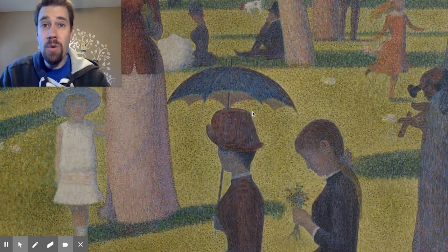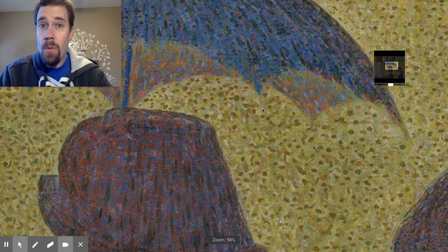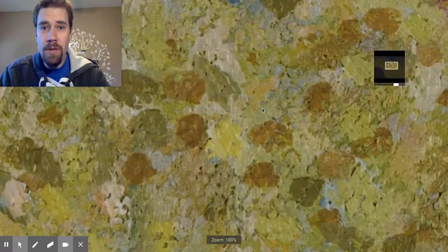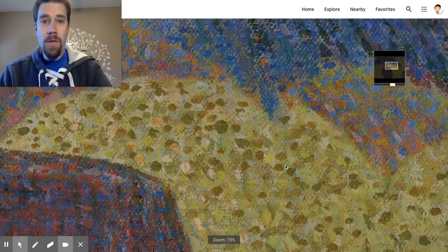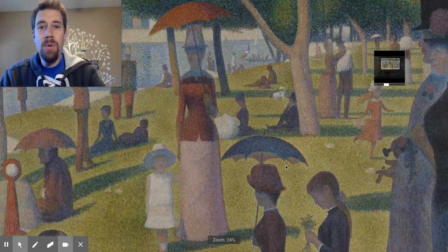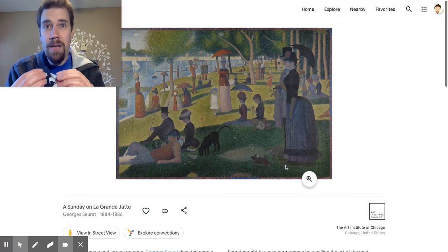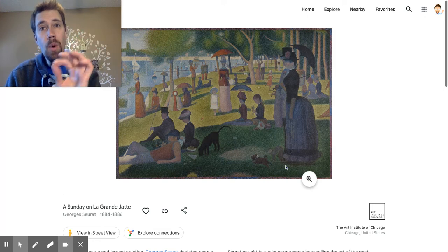This is a painting by Georges Seurat called Sunday Afternoon on the Island of La Grande Jatte. Georges Seurat painted with dots of color. If you zoom in all the way on this painting, you'll see that there are just spots of color everywhere. But then when you zoom out, your eyes put together the colors and it becomes this really clear and crisp image. The artist movement was called Pointillism because they were doing points of color.